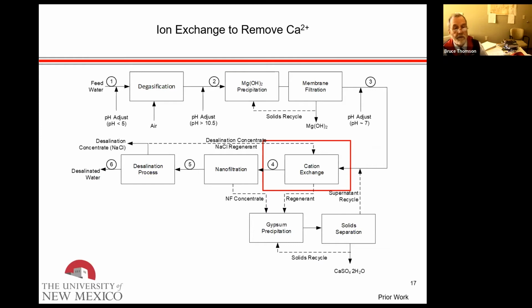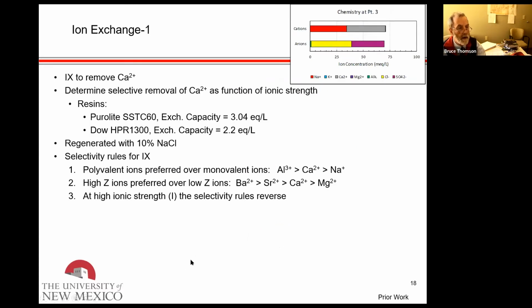So the next process was the cation exchange. Remember, the water leaving the magnesium hydroxide, we removed all the divalent ions. We removed iron, we removed manganese, we removed magnesium, certainly. So the only divalent cation left is calcium. So coming into my cation exchange, we've got a high concentration of sodium and calcium, but we removed all of the magnesium. There's no magnesium in this solution.